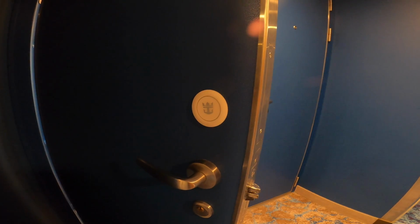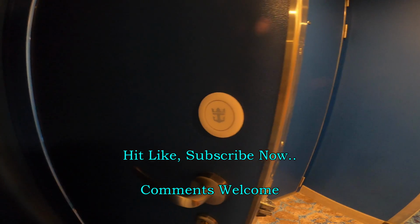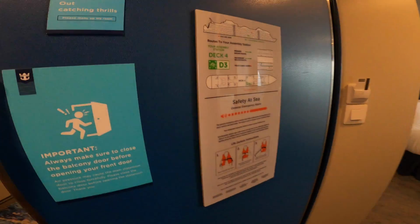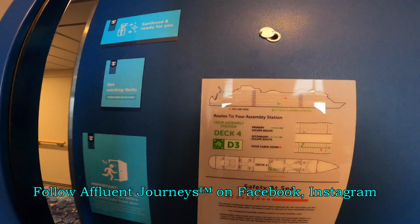We're looking at my exterior balcony stateroom on board the brand new Royal Caribbean Wonder of the Seas, the world's largest new cruise ship, 2022. We're in May. They have the new LED touch locks, so you don't have to put your key in a slot anymore. And our muster station is D3, which I have to go to just after that.